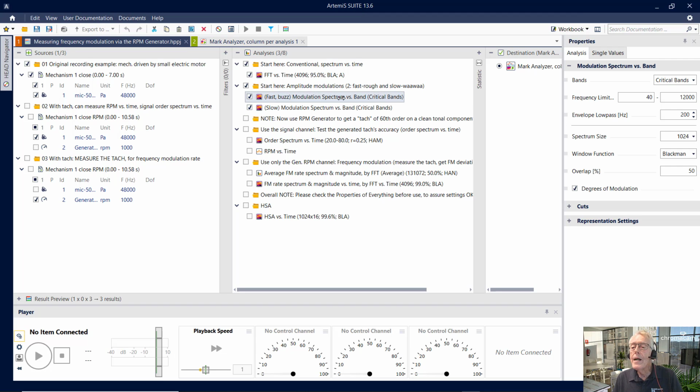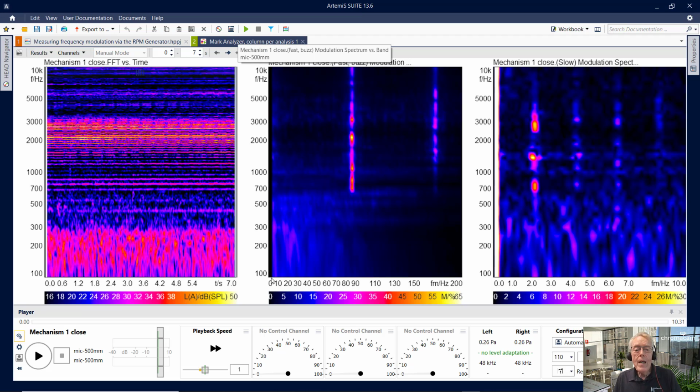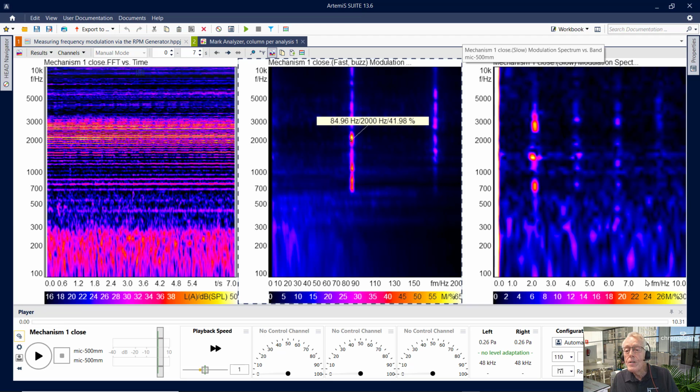Using a block size in the modulation spectrum versus critical bands of 1024, we get the buzz modulation, and in looking for the slow modulation, we have to go to 65,000. So coming back to our results from those two settings, we have a scale of up to 200 hertz rate of modulation, and we see the buzz at label cursor. We're going to label it, and the strongest is right about there, at 42% at a rate of 85 hertz approximately. But this is the slow modulation using the big block size and restricting the scale to 10 hertz.